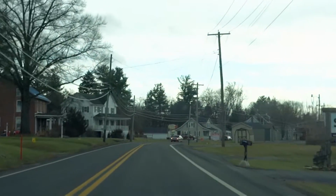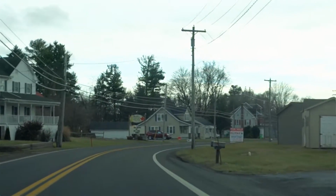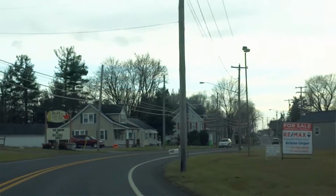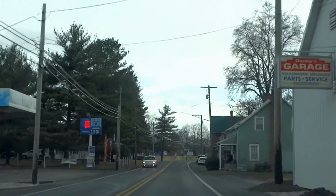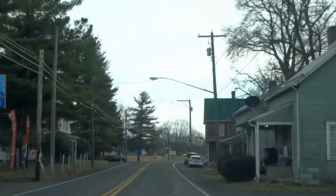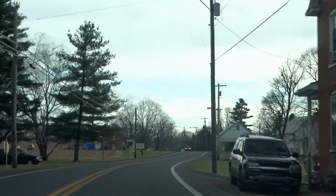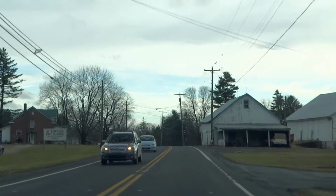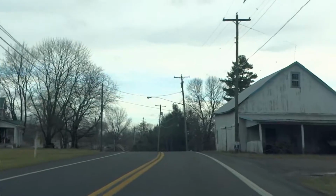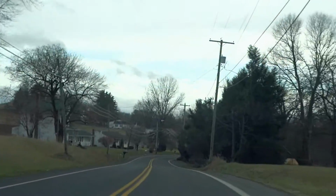And now entering a place known as Quincy. And more of Quincy, although we're about to ride out of it. Yep, we're out of it. And I'm getting to be out of it right now.